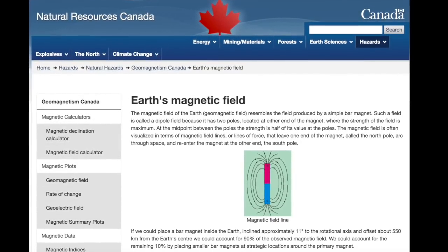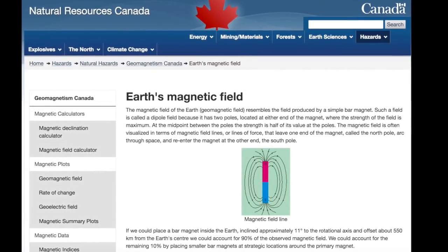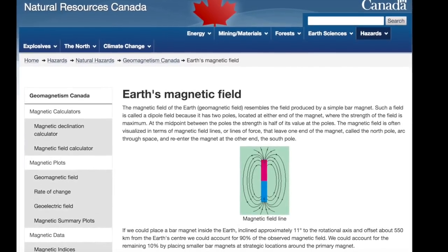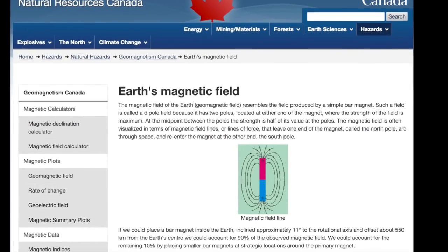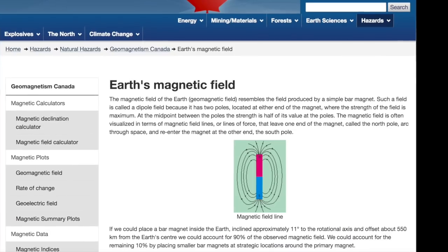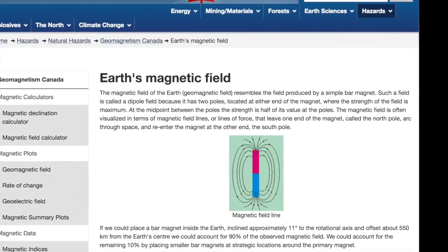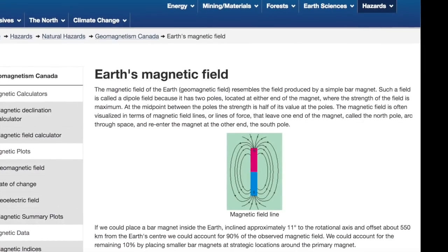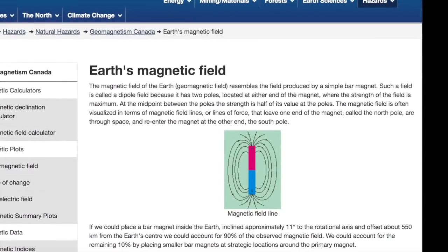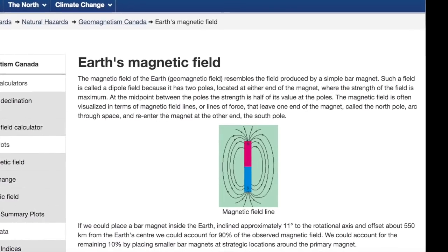For example, this webpage from Natural Resources Canada says, "The magnetic field of the Earth resembles the field produced by a simple bar magnet. Such a field is called a dipole field because it has two poles, located at either end of the magnet, where the strength of the field is maximum. At the midpoint between the poles, the strength is half the value at the poles."